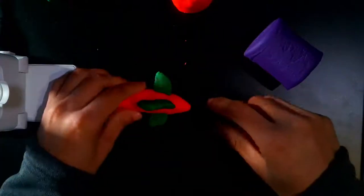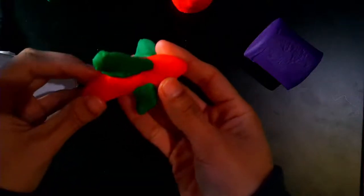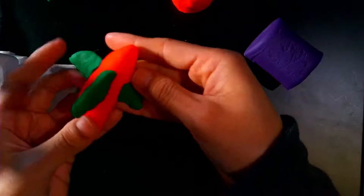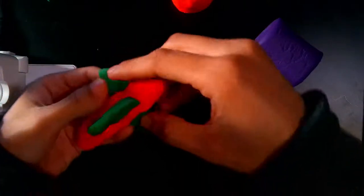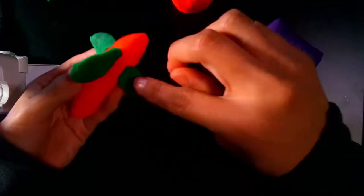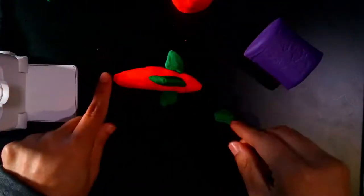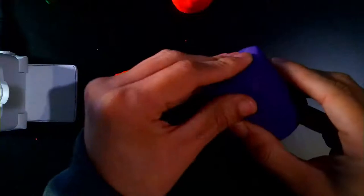Okay, so I've given my salmon a really big torso fin. They kind of have hair like me. Yeah, they do. And we gave it side fins too. Now we're going to give it its tail fin. You know what? Maybe I will do a purple tail fin too.